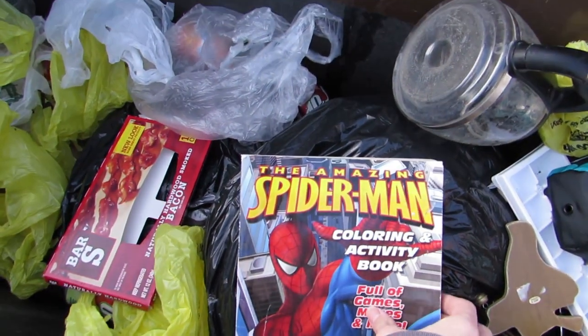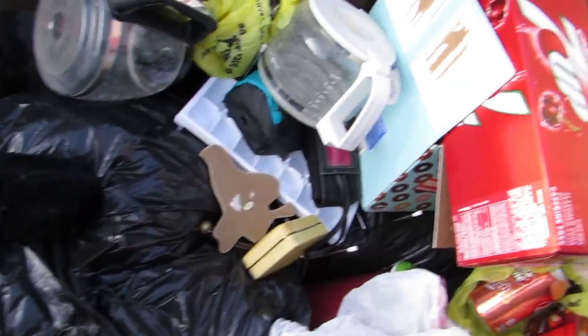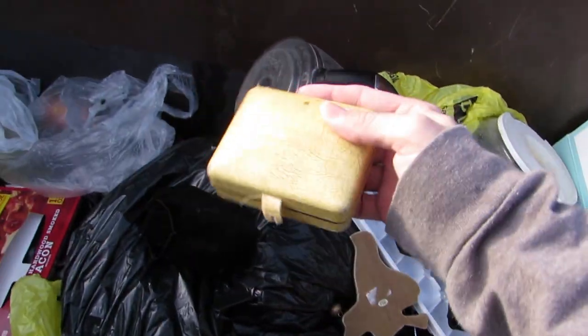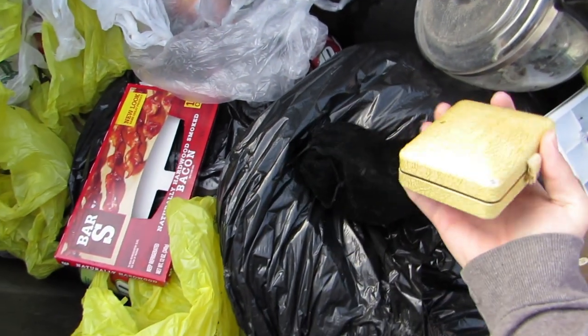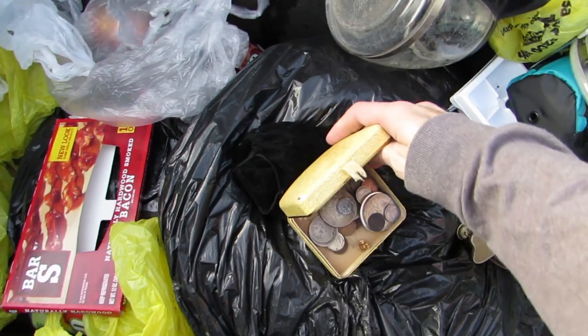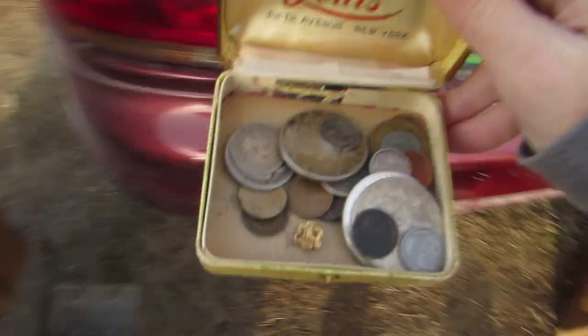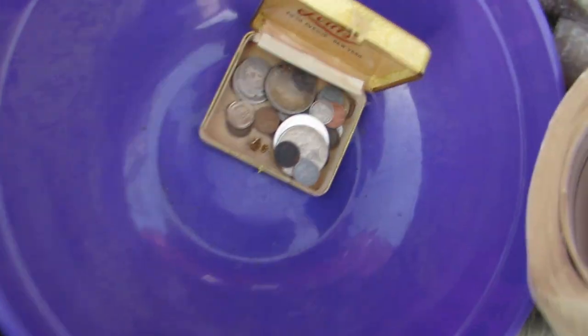Whoa. That is so cool. I'm going to color that later. Color activity book. Because coloring is fun. What is this box? There's something in it. $1 million. Oh my god, there is. What is it? I don't know. That is crazy. A whole bunch of old antique coins, it looks like.